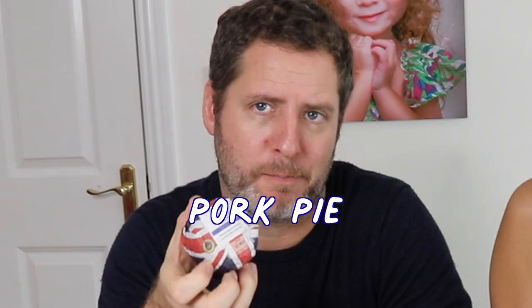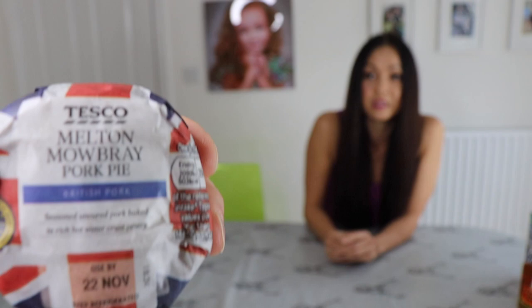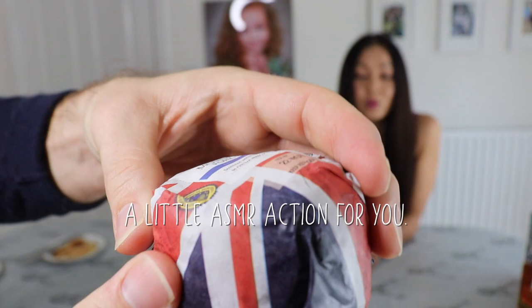Actually, another item which Branston pickle goes very well with, and we always have to have in our fridge, is the good old pork pie. Do you see the screen? The pork pie. Don't you love that little Union Jack wrapper? That's so cute.